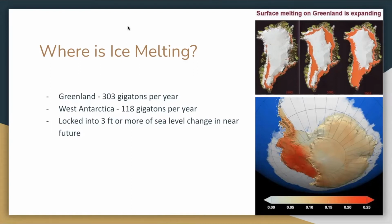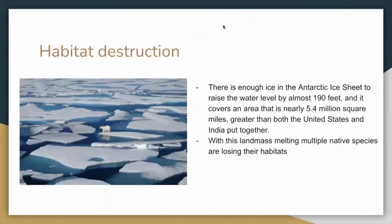And second, West Antarctica, with 118 gigatons per year. That big red spot on the left of the picture in the bottom right is the area that is melting and refreezing. And with these two alone, it's locked into 3 feet or more of sea level change in the near future.